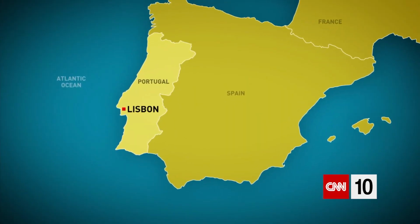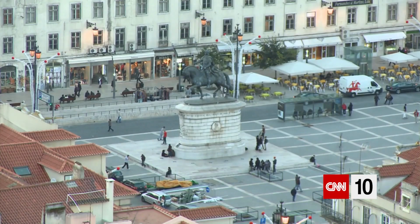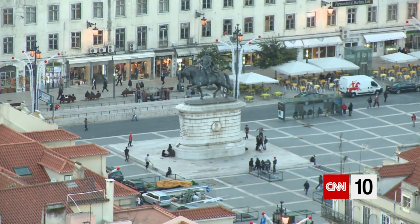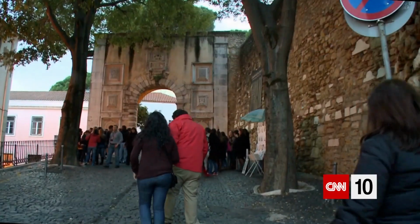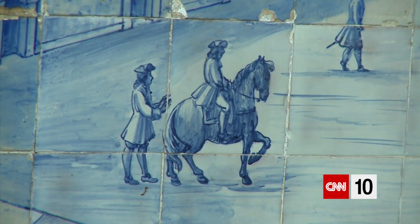Located on the west coast of Portugal, this capital city overlooks the Tagus River. Lisbon is actually built on 7 hills, so if you're going there, you should definitely pack your walking shoes. As you stroll along winding cobblestone streets, you will find tiles, or azulejo, are everywhere in Lisbon.